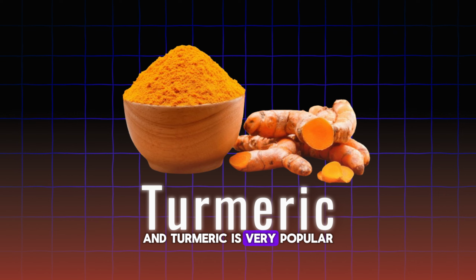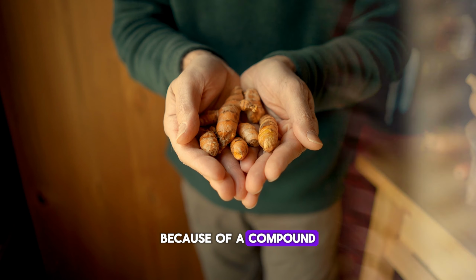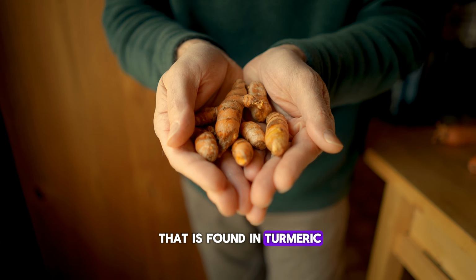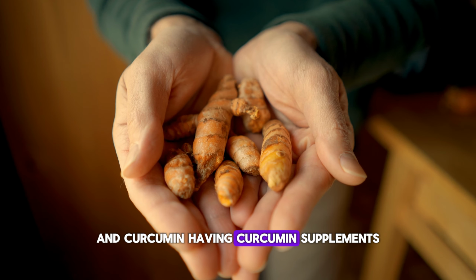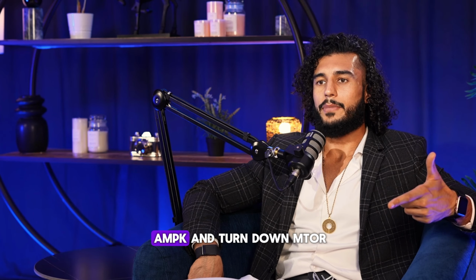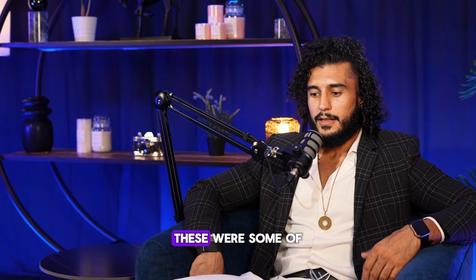We were speaking about the Ayurvedic compounds, and one of them is turmeric. Turmeric is very popular because of a compound found in it, which is curcumin. That is the active compound. And having curcumin supplements will increase your AMPK and turn down mTOR. These were some of the compounds that you can use every day.